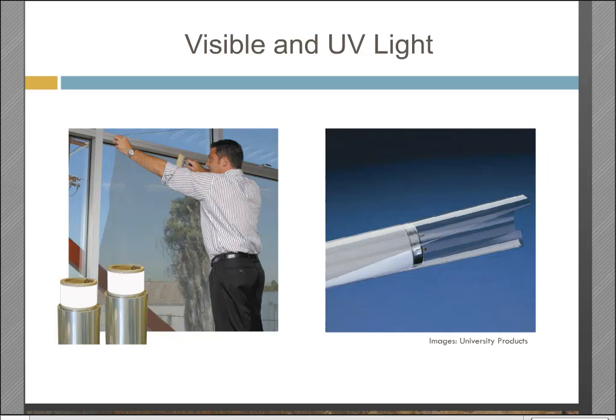You can cover windows and light fixtures with UV filtering film and sleeves, which will drastically reduce UV exposure for items in storage. Both UV filtering film and sleeves for light fixtures can be found in most preservation supply houses, including Gaylord, University Products. I think Hollander Metal Edge has some as well. So they're really easy to find. You can actually even find them on eBay and Amazon, places like that.